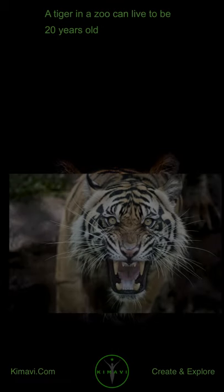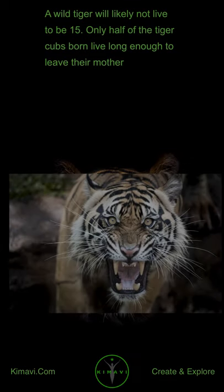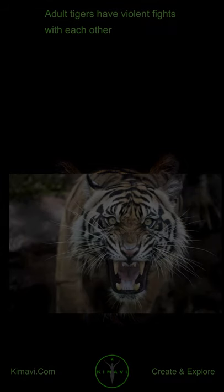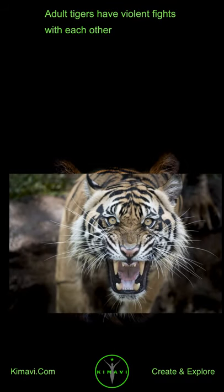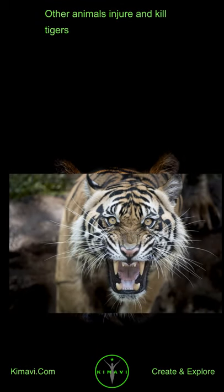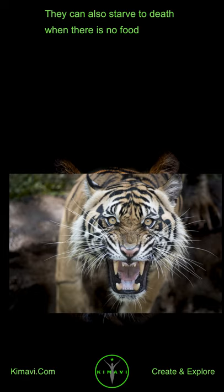A tiger in a zoo can live to be 20 years old. A wild tiger will likely not live to be 15. Only half of the tiger cubs born live long enough to leave their mother. Adult tigers have violent fights with each other. Other animals injure and kill tigers. They can also starve to death when there is no food.